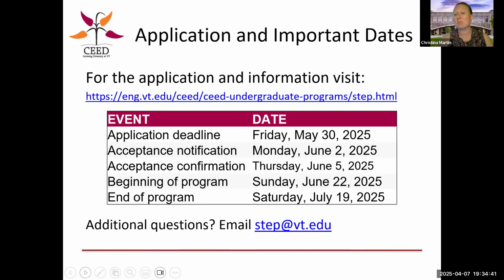That is move in. We do a welcome event that day, and then you have just time to kind of chill on campus, do dinner in the dining hall to get familiar with how to do that. And then classes will start bright and early on Monday morning. And then for the end of the program, we do an award ceremony, and you get lunch and then you're out of here by like 1 or 2 o'clock on that Saturday.